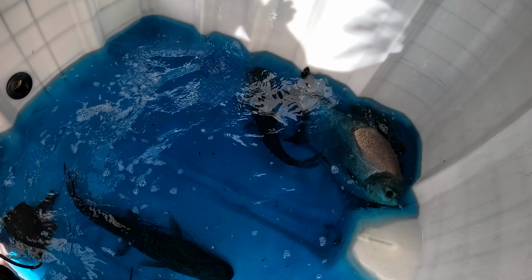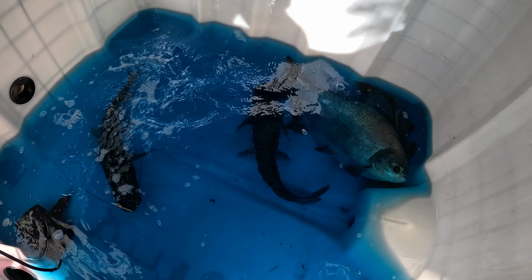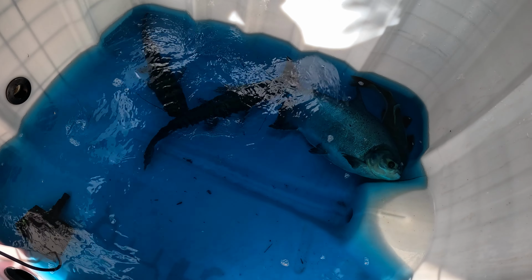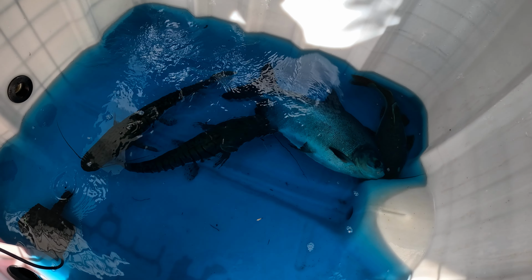The label is for the long-term bath, 1 milliliter to 10 gallons. So I'm upping it 10 times, that's 1 milliliter per gallon, 35 milliliters, plus 1.5 more. So I'll let them soak in this bath for, I want to say, an hour, maybe 2, and then we're gonna do the potassium permanganate next.